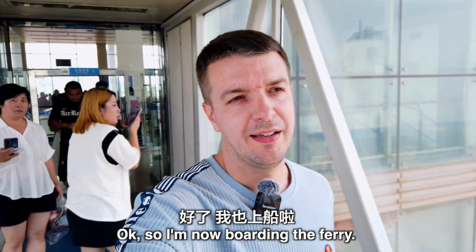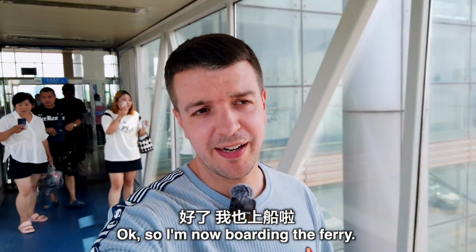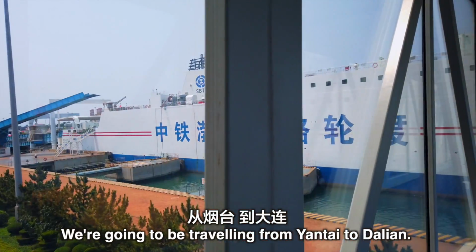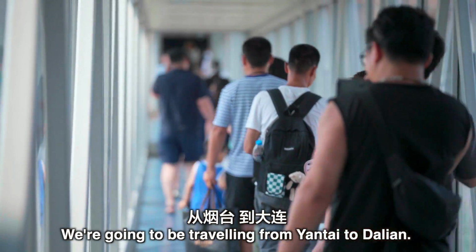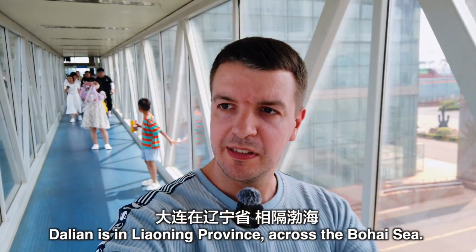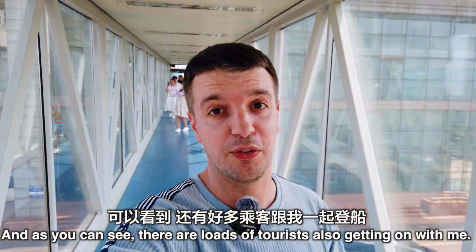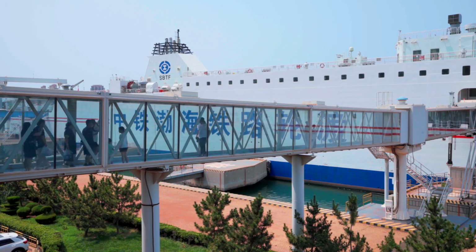Okay, so I'm now boarding the ferry. I'm boarding the Zhongtie Bohai Tielu Lundu. We're going to be travelling from Yantai to Dalian. So Yantai is in Shandong Province, Dalian is in Liaoning Province, across the Bohai Sea. And as you can see, there are loads and loads of tourists also getting on with me.